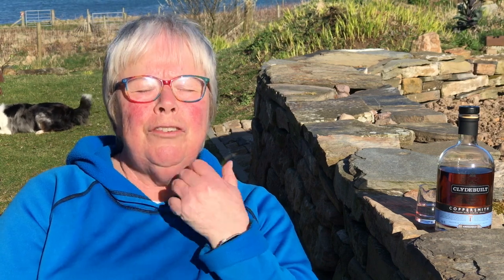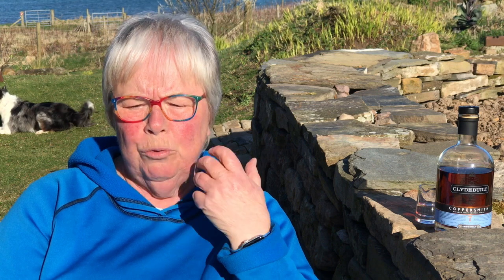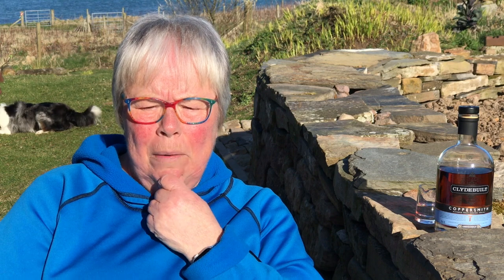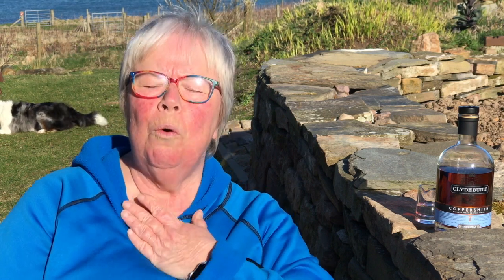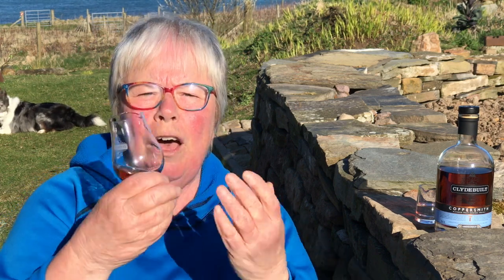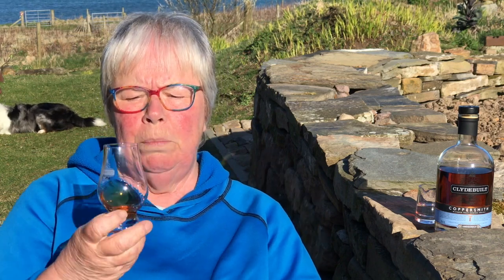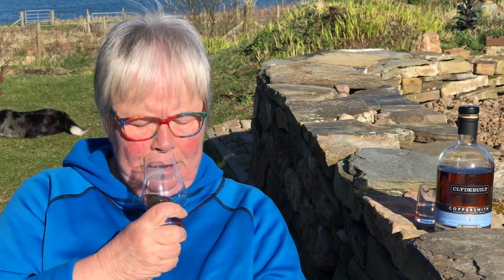It's so full of flavour, and it's got all those Christmas cake sort of dried fruits that you expect in sherry flavoured whiskies, but it's got a touch of peatiness in there as well. And 48% is a big whiskey, but it's so warming. Because of all those nuances, it just keeps opening up and giving more and more on the nose, but also on the palate, which is really exciting.